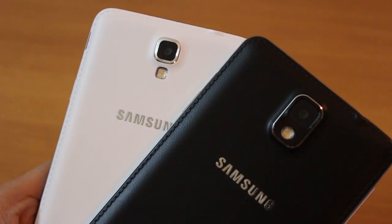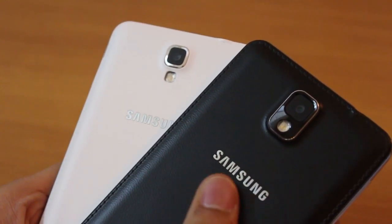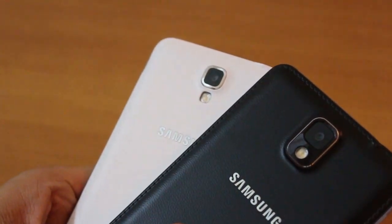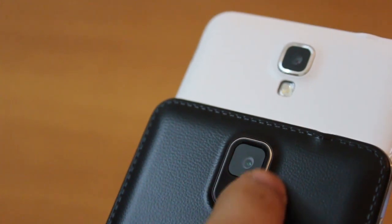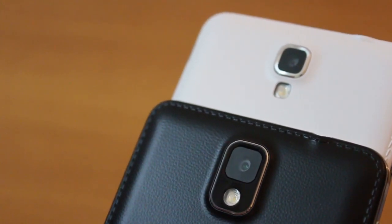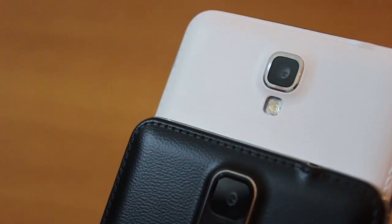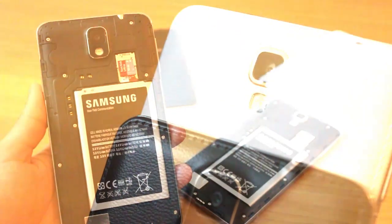At the back, both of them have the same texture, but the Galaxy Note 3's rear panel feels more premium. It's softer, whereas the Galaxy Note 3 Neo, on the other hand, is more plasticky. The housing of the camera along with the LED flash is in one single unit, and the camera itself, the sensor, is bigger in the Note 3. Whereas in the Neo, it's again standalone units, and the camera is even smaller.